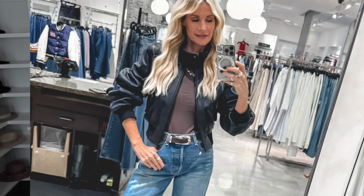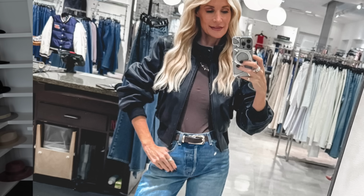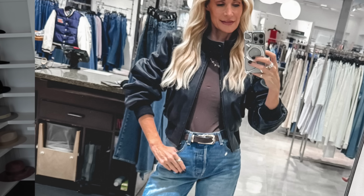It's what all the it girls are wearing this season. It's all about the high collar bomber jacket. That is definitely one of fall's hottest fashion trends, and I will have to say I'm definitely on board. I absolutely love it. The reason I love this jacket so much is, number 1, it's cropped.